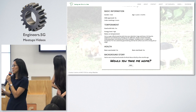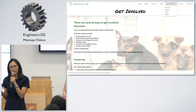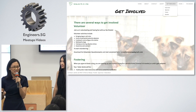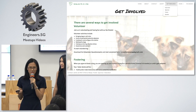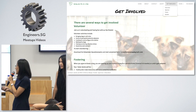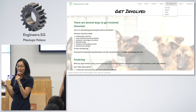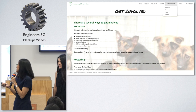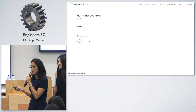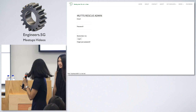And also on the static pages, you can learn how to get involved with Mutts Rescue. If you can't adopt, you can always volunteer. If you can't volunteer, you can foster. If not, you can donate. These are information that Mutts Rescue would like to educate the public about. And we'll move on to the admin side to see how that information gets put out into the front end.